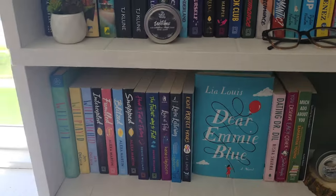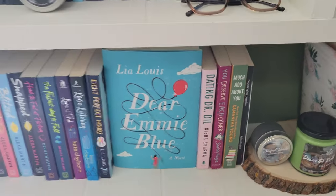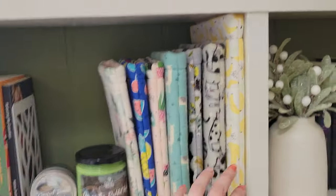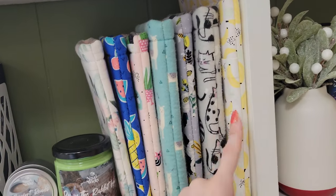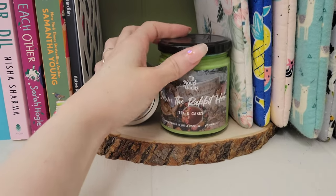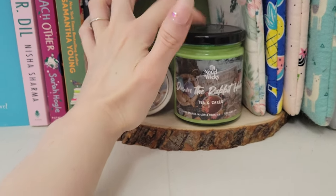Down here is some more contemporary. Dear Emmy Blue is one of my favorite contemporaries ever. So I have that. And then I have my book sleeve collection from Happy Go Lovely and Ardent Admirations. And then this stunning Down the Rabbit Hole candle from Novel Wicks, which is one of my faves.